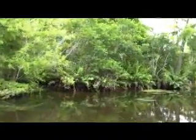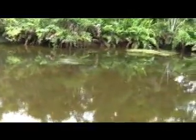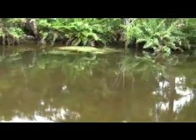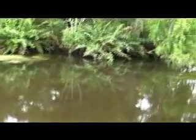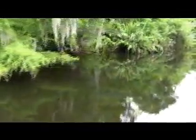Mangrove snapper, sheepshead, bull minnows. You also get freshwater fish like bass and bream, Florida gar, grass carp, and even freshwater eels. But most of the fish you'll see jumping on the surface of the water are mullet.